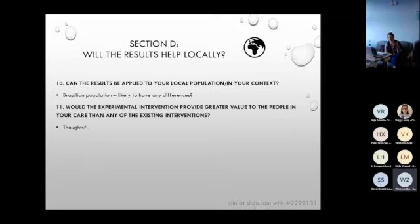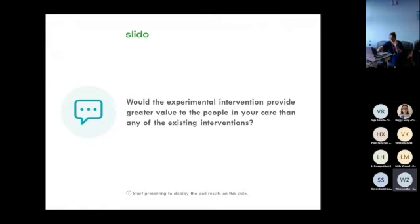So question 10, can the results be applied to your local population? Now, obviously this was all done in Brazil, but it was done over a number of centres, so 75 intensive care units. And ideally, we'd want to have an international study with centres from around the world. But off the top of my head, I couldn't think of any reason why the responses to fluids in a Brazilian population would be terribly different. But it would be something that ideally needs to be repeated.